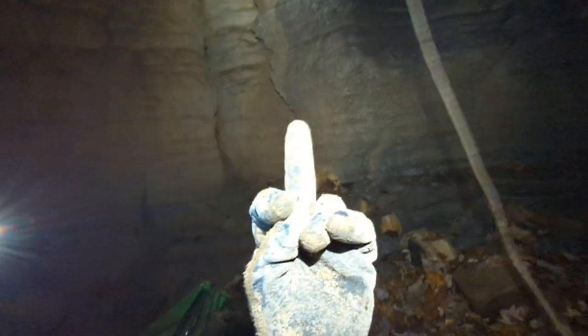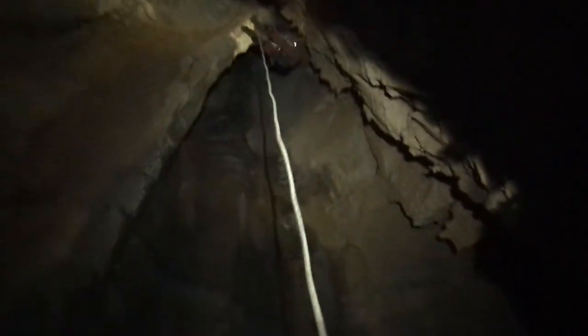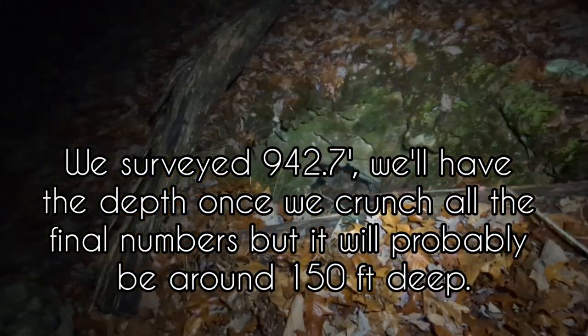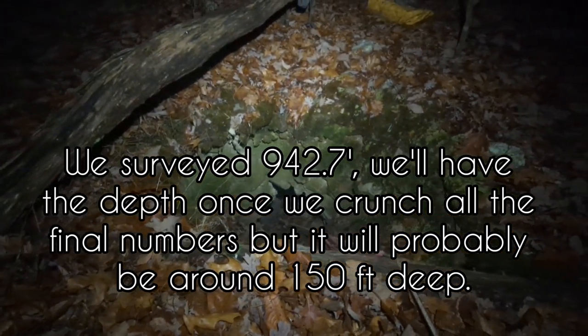This cave's number one. My most favorite cave. Number one. It's my new favorite. So I just climbed out, got out of my gear. It's freezing cold out here. We finished the survey of this horror hole so we can see where it's going. Now we're just waiting on Sean and Jason.